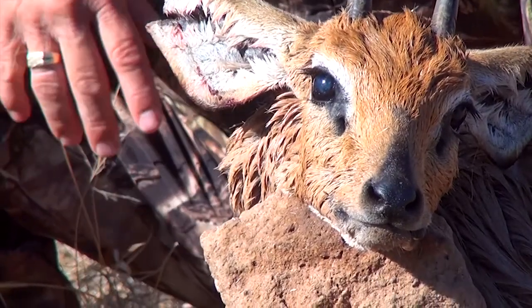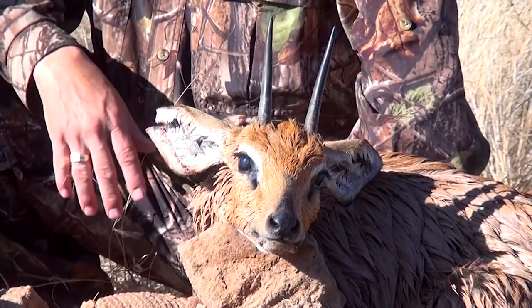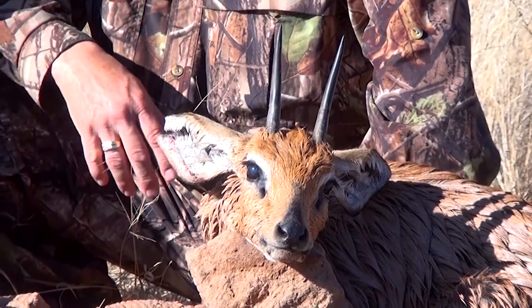There he is. Now, the reason why it's wet is because when you shot it, it actually fell into the water. Yeah. And look at the body, it's still wet and so on. Yeah, when he dries out, he's really going to be pretty. It's going to be a beautiful memory.